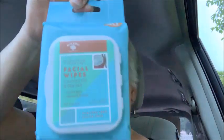30 wipes. Look at that. And it's sea salt and coconut. It makes your skin feel so nice afterwards. I highly, highly recommend these. If you haven't tried them, you should. They're usually on the end cap. They're never in the makeup section, which is strange, but they're always on the end cap of my Dollar Tree.